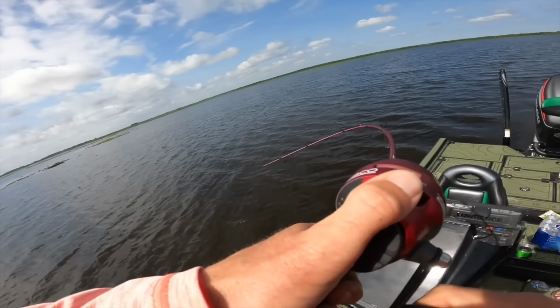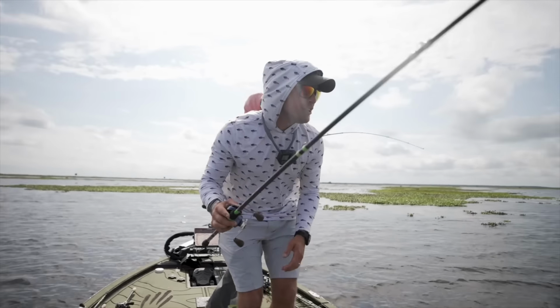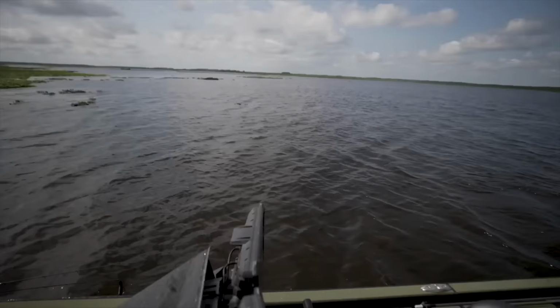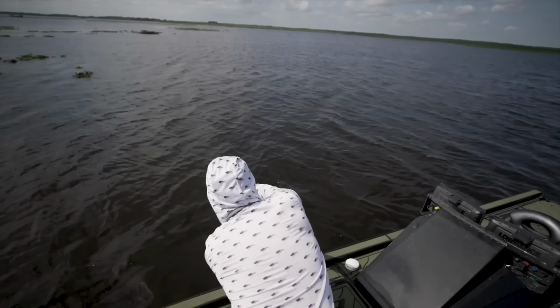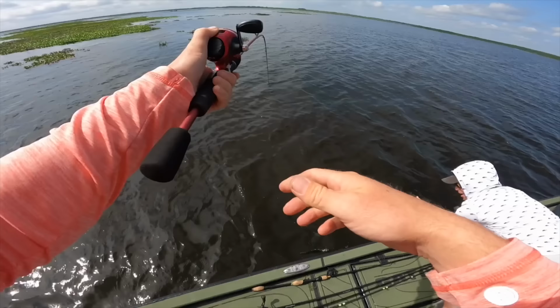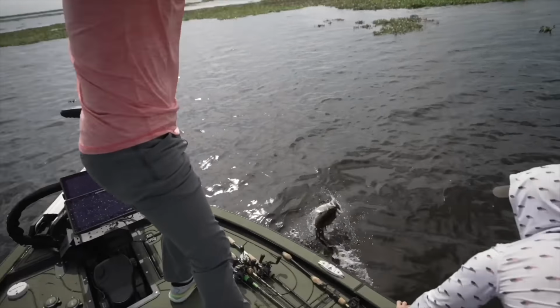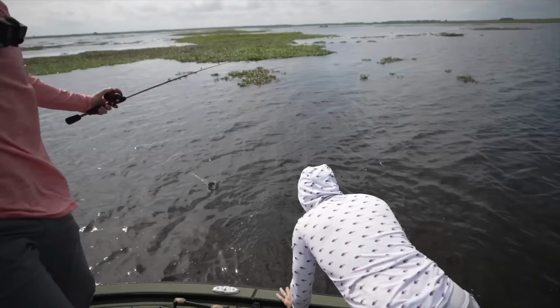Oh, I got one. I got him, Newton. Oh, God. Oh, he's running. Oh, dude. Come on. It's a gun. You're real. Oh, it's real. Come on. Oh, my God. First cast. Oh, no. He's gone. Oh, no. He's gone, dude.